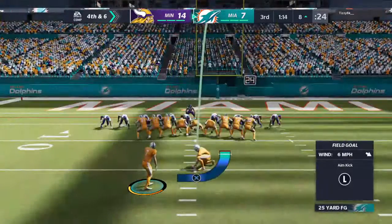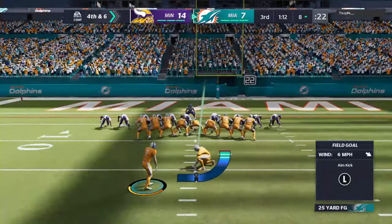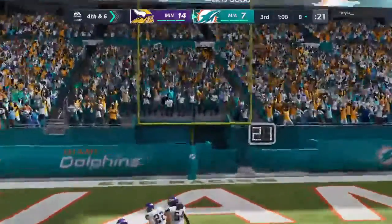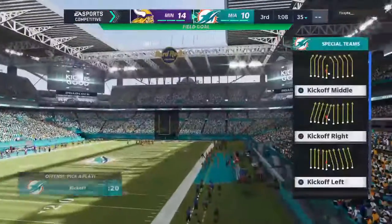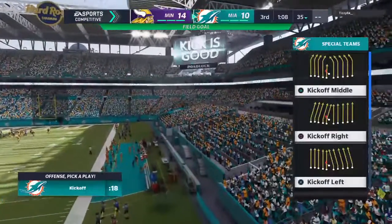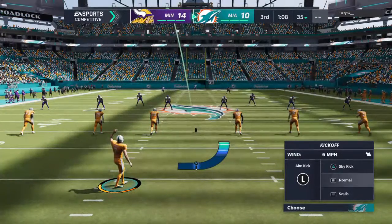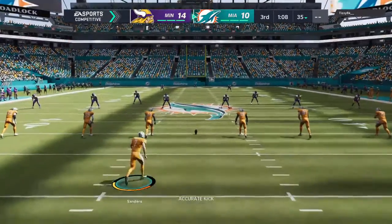Losing 4 yards that time, and now it's 4th down. Field goal. A 25-yard attempt. The kick by Sanders is good. And they'll cut the lead back down to 4 now at 14-10. So he missed that field goal earlier, but he says not this time. Able to knock it through, give his guys 3.